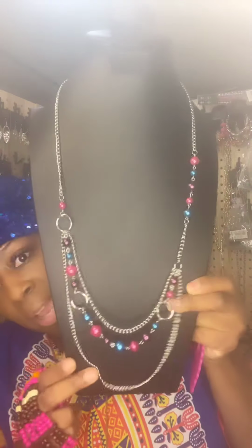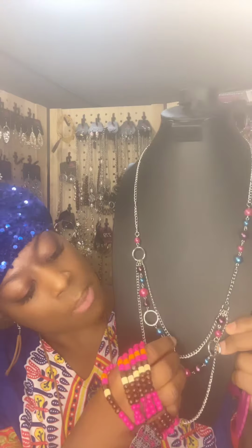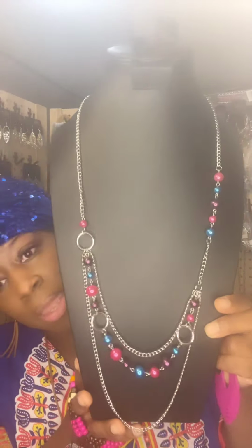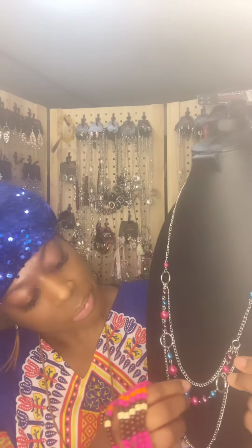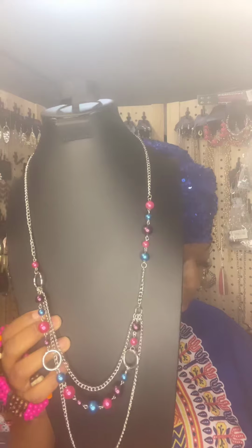Absolutely gorgeous. Look at it. You see how it has all these beautiful spring colors in it. Purple, pink, and I guess this is a type of blue. This is like a bold look. It's not like them light colors. It's like hot pink and stuff like that.